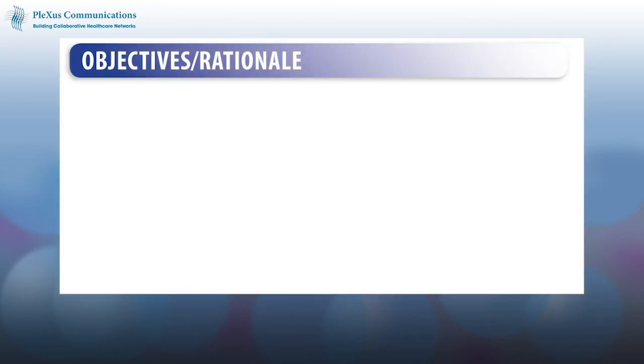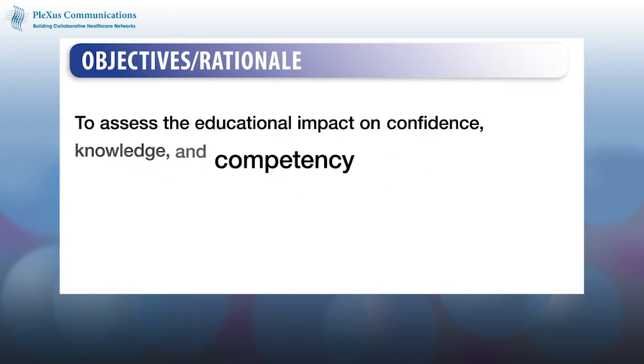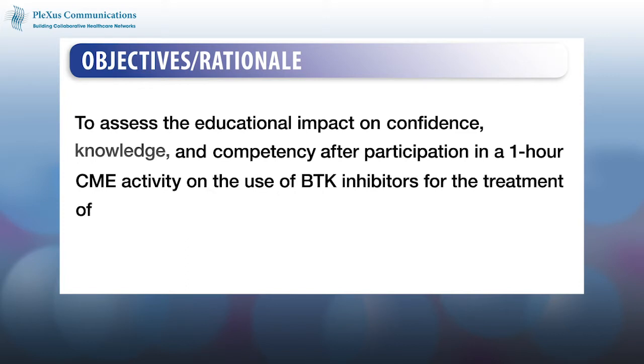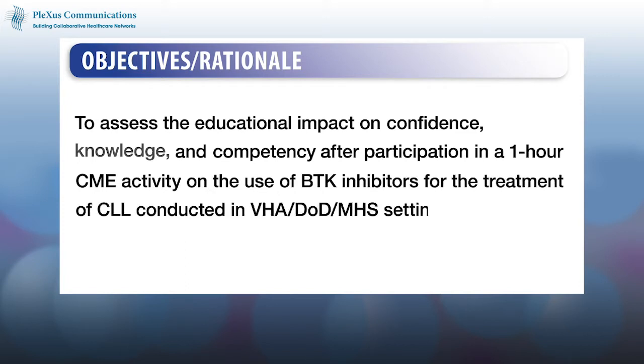The objective for this program was to assess the educational impact on confidence, knowledge, and competency after participation in a 1-hour CE activity on the use of BTK inhibitors for the treatment of CLL conducted in the VHA, DoD, MHS setting. Topics covered included mechanisms of action and pharmacologic differences of BTK inhibitors, considerations involved in selecting and incorporating BTK inhibitors into clinical practice, and BTK-related side effects and their management.